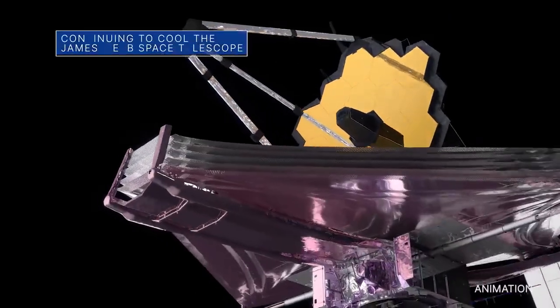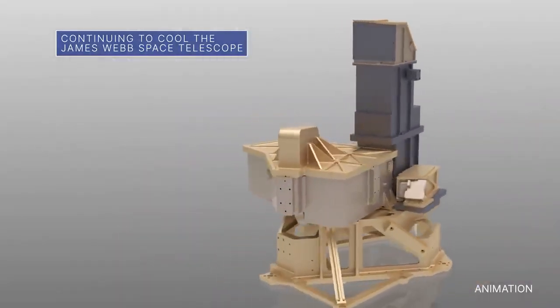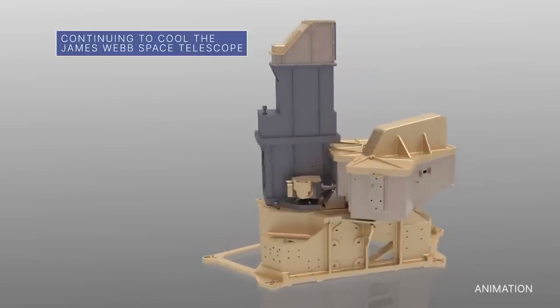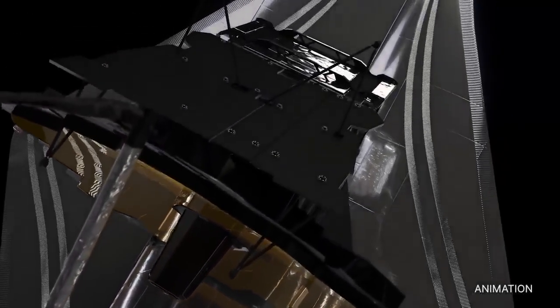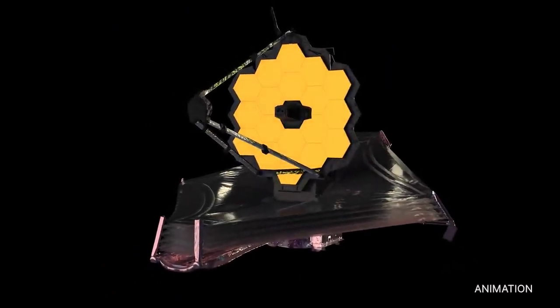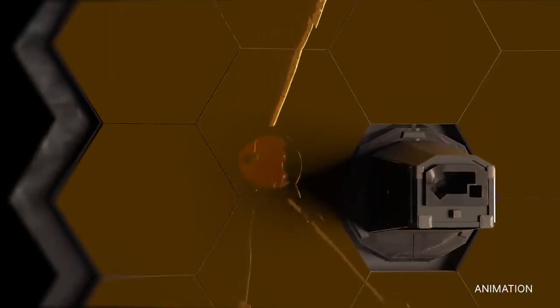On April 7th, the mid-infrared instrument, MIRI, aboard the James Webb Space Telescope reached a cooling milestone as it prepares for science this summer. With the assistance of a cryocooler, the instrument reached its final operating temperature of less than 7 kelvins, minus 447 degrees Fahrenheit. That's just a few degrees above the lowest temperature matter can reach.